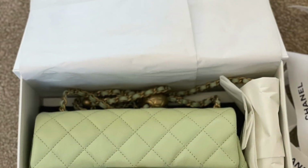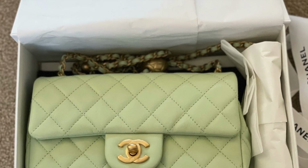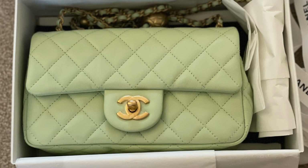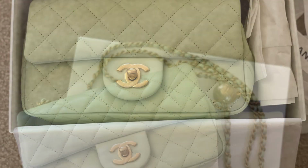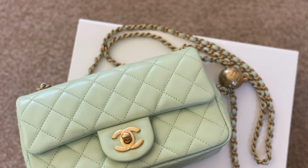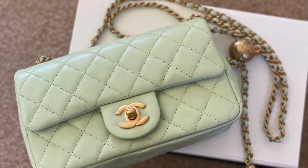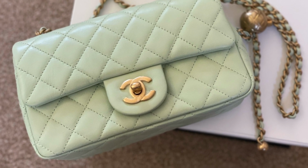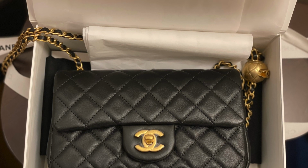And of course, I also got this gorgeous avocado green color mini CF with the Pro Crush. I also uploaded an unboxing video of this cutie, so if you haven't watched it, please follow the link and check it out. I call this avocado green, but I know some people also call it mint green or light green. This is such a refreshing color from Chanel's 22 Cruise collection, and I think the color is perfect for the spring-summer time.